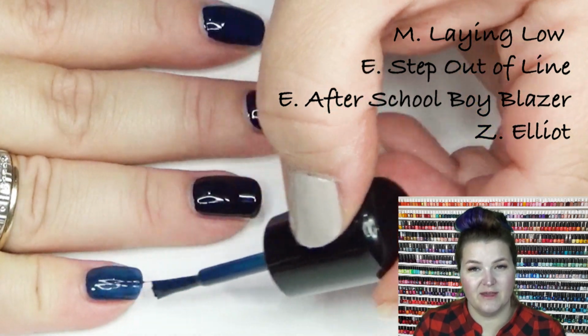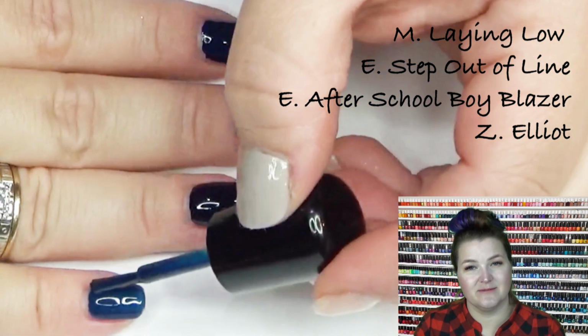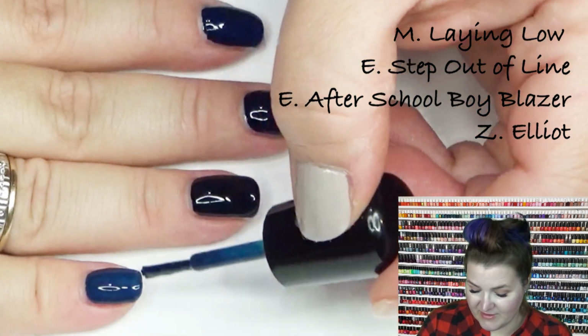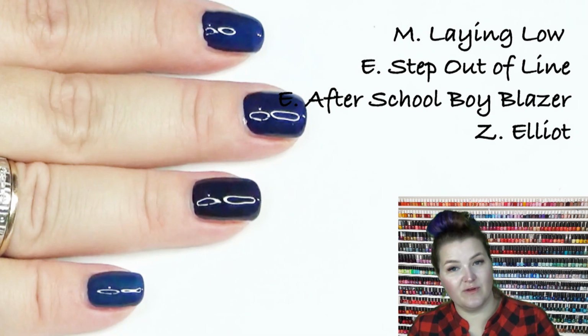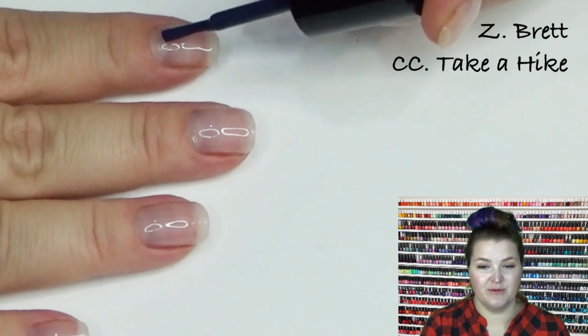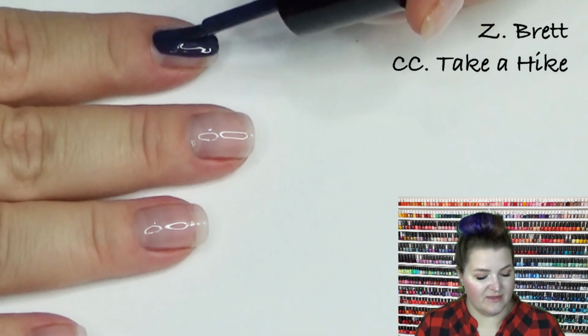When I look at it, I think that might stain my nails, but it doesn't. It's just a perfect little angel. So love, love, love this color. If you wanted something a little warmer from a blue, that's a really great one. I definitely recommend.